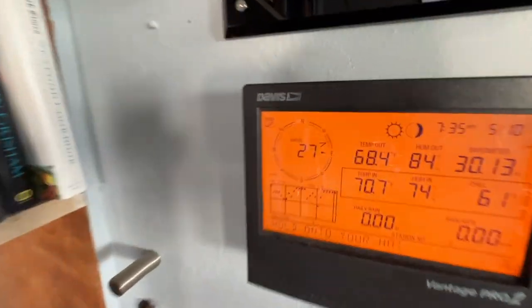Been doing a lot of electronic work and redoing the network and labeling everything. Yeah, we got winds of 27 knots. It's about 30 miles an hour. That and the temperature drop has made it kind of chilly here.